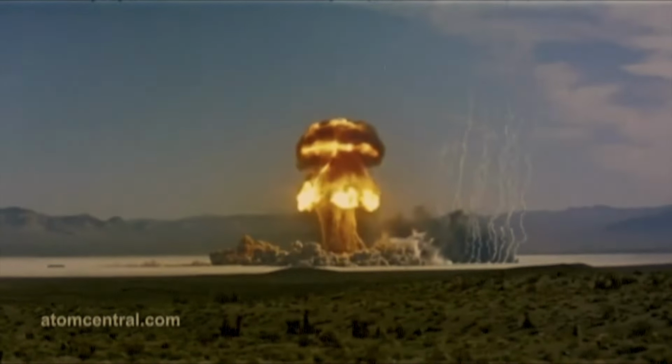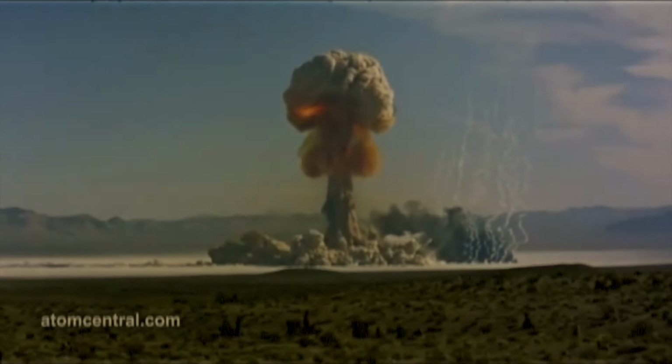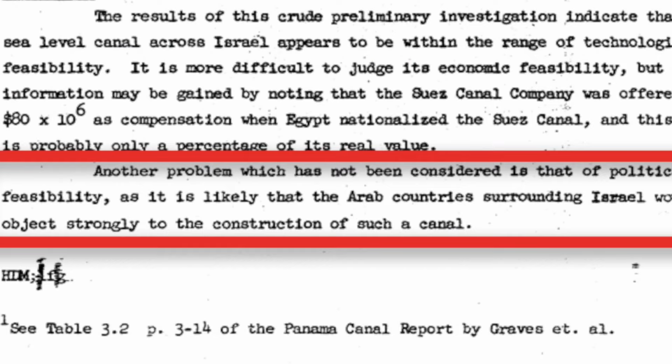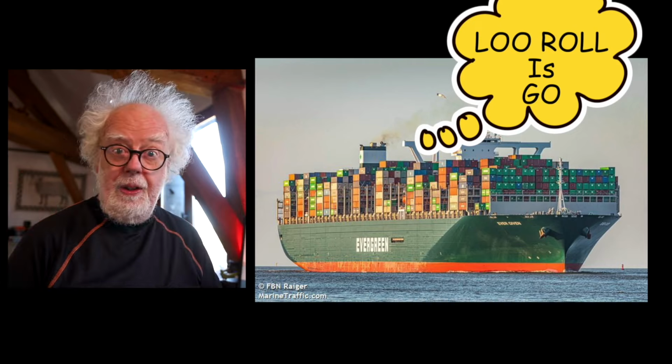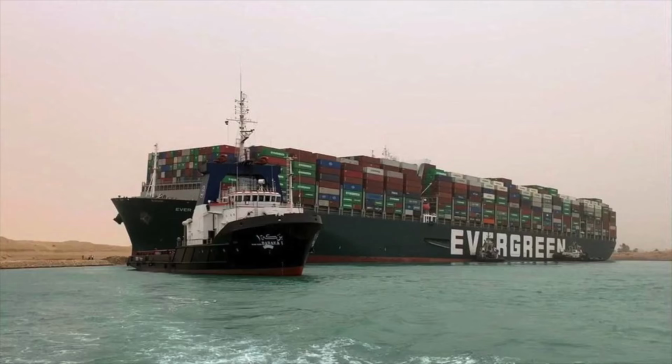But it never happened. And it never happened for two good reasons. One, the nuclear terraforming left a legacy of radiation. And two, the political fallout of upsetting Egypt by having an alternative Israeli-controlled canal was never going to happen. So hopefully your IKEA flat-pack furniture and all of our toilet paper is now back on the move. Let's see what happens over the next few days. Hopefully the Suez Canal is reopened. But remember the secret plan for the alternative canal, because the truth is out there.